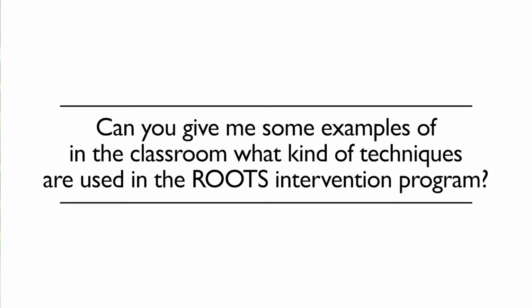And then we use a brief screening tool called ASPENS, which is a series of 1-minute measures that kids do things like compare quantities or fill in a missing number. They do that for a minute, we get a score, and we combine those two to get an overall risk score. And the students that score the lowest on those two measures combined are those that we serve in the Roots groups.